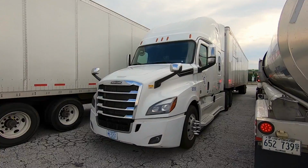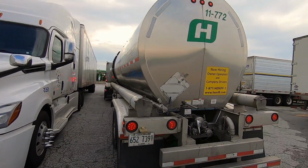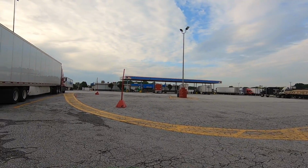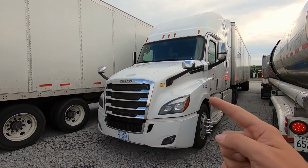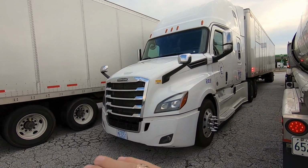My name is Rusty and we are back truck driving around America, and we are in Duncan, South Carolina, between Spartanburg and Greenville. We are at the TA and we are ready to go. We just left Charlotte, North Carolina, and we are heading to California. Guess what? This truck looks similar to the other one, but it is not.